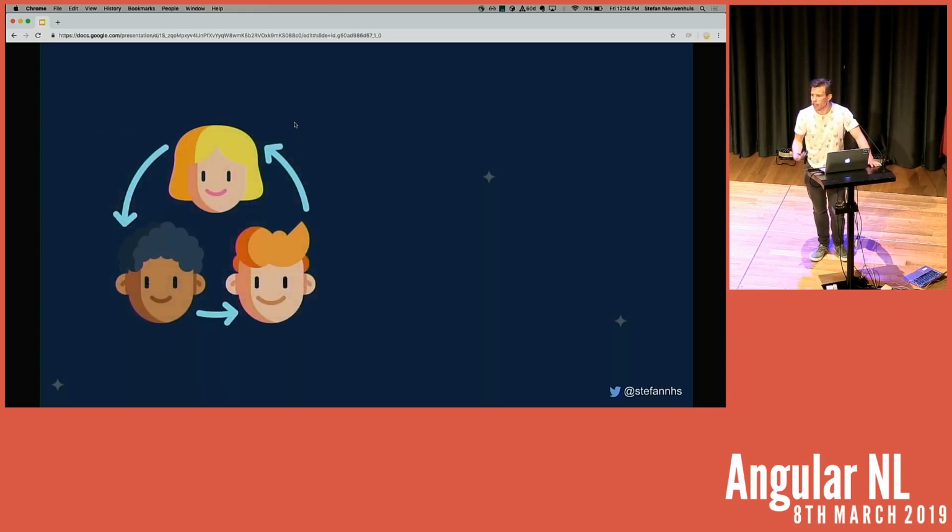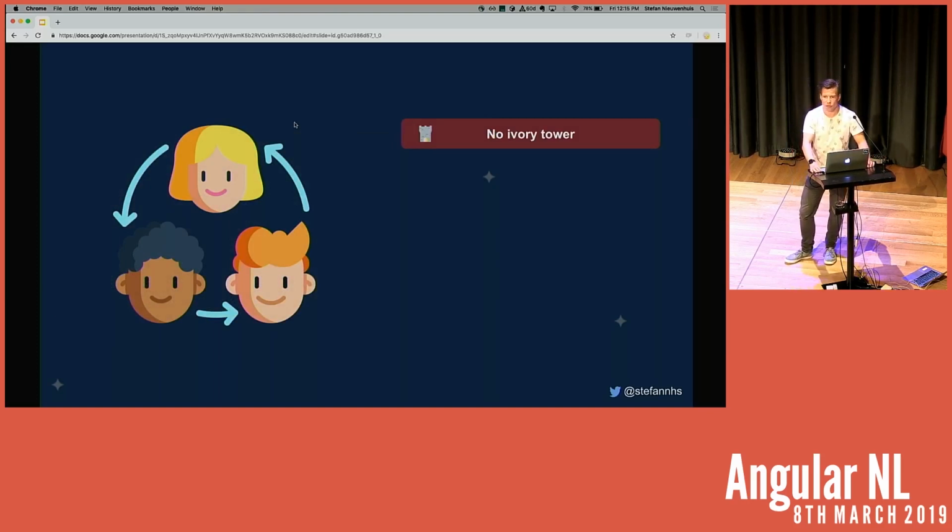But how do we make the design system a great success inside our company? Well, by enabling the community. And how do we do that? Well, we realized that we really need a core team to provide the basic support to the development community. But we need to prevent the core team from becoming an ivory tower, so to say. Because if a core team gets detached from the development community, the design system cannot become a success because it needs to be carried by the community.